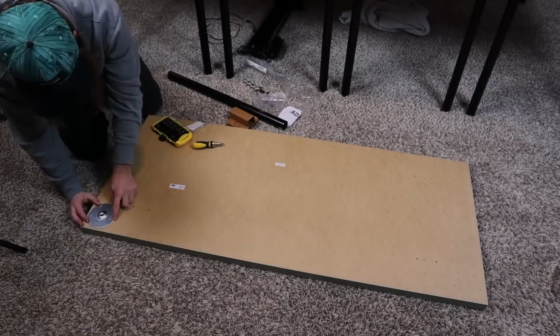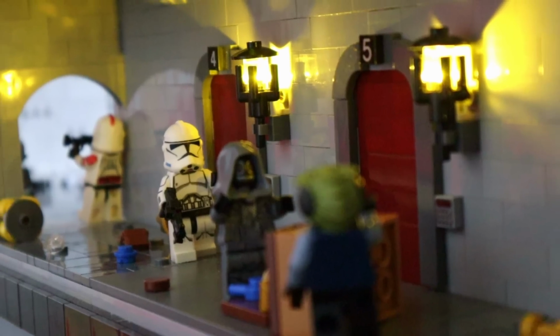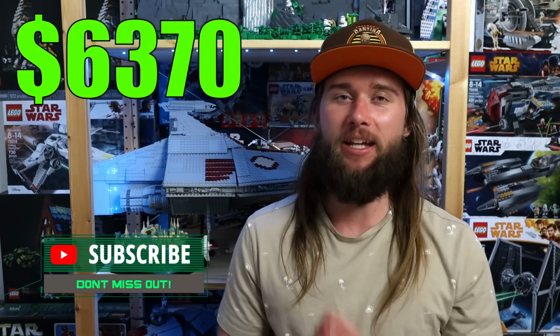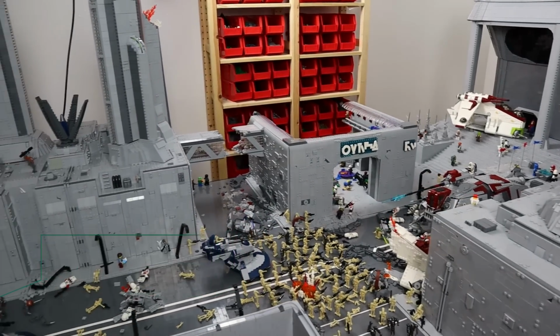And last, we have the cheapest category, miscellaneous. This is basically just random purchases that I had to make throughout the series. I spent $56 on base plates, $35 on lights, and $80 on another table to elongate the MOC, for a grand total of $171. Adding all those categories together, we get a grand total of $6,370 US, making Coruscant my most expensive project to date. But this is a pretty rough estimate, so I would say probably a range of $6,300 to $6,600 US.